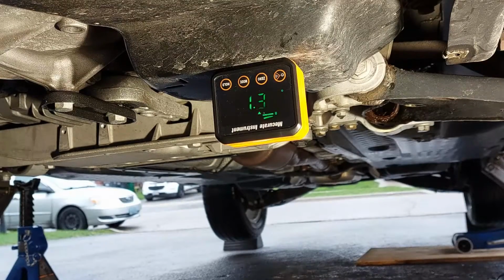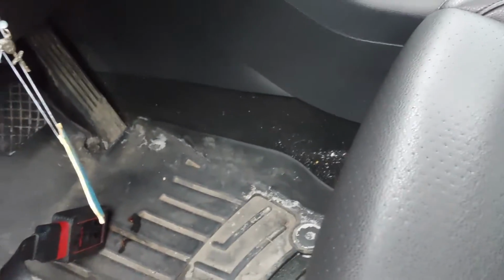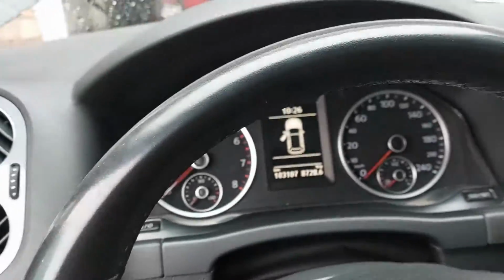It's not a big deal. If it's like 1 or 2 degrees, that's fine. But ideally, you want to get it at 0, but you probably won't be able to get it perfect. So now we're just going to hook up the scan tool just under the driver's dash, and just loading up the scan tool.